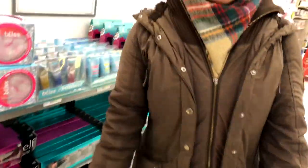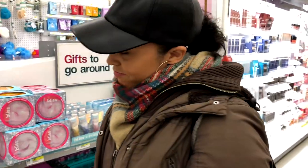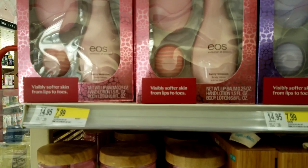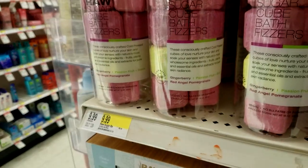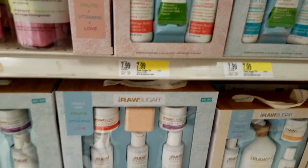We're all trying to survive in this world. Seriously. Everybody's on a budget. The EOS gift sets. I don't think you could go wrong with that. And then, what are these? Oh, the sugar cubes for the bath. It's the Raw Sugar brand.